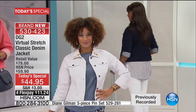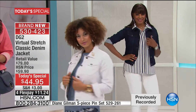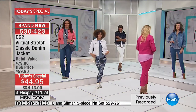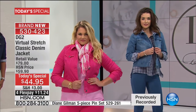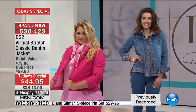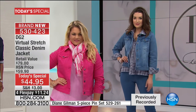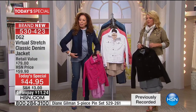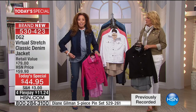You know, it is a classic twill surface, but it's super soft. Virtual stretch is virtually the most stretchy denim I've ever presented. And you're gonna be able to wear this with anything layered under it. But sometimes when you say it's virtually the stretchiest, people think, oh my gosh, it's gonna be soft and drapey. Well, no. Take a look at it. See that it still has its structure. You can see that you're really creating shape.